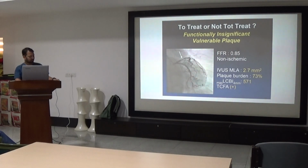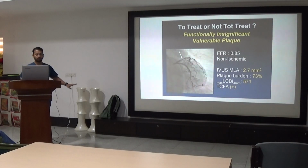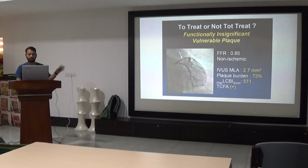They also did the plaque morphology investigation in this patient. Here, FFR is 0.85, which is not significant. But the morphology of the plaque by IVUS: MLA was 2.76 millimeters squared, plaque burden was 73%. Near infrared spectroscopy LCBI was 571 and TCFA was positive, thin cap fibroatheroma, meaning this lesion was a vulnerable plaque. So whatever the plaque morphology, according to previous guidelines, we have to depend on FFR, which is a functional parameter, and we will have to continue medical management.